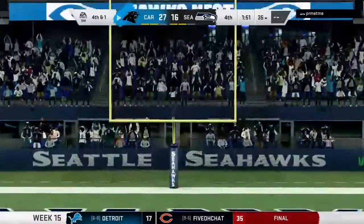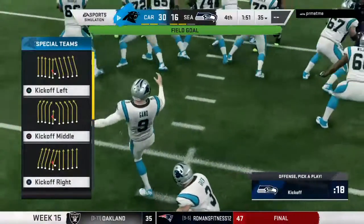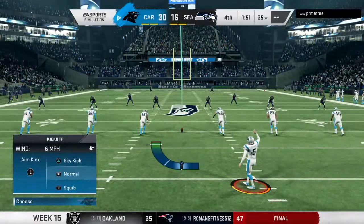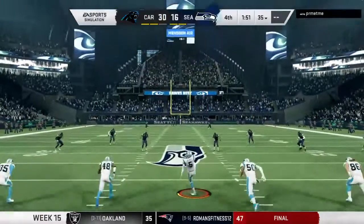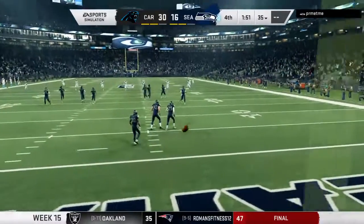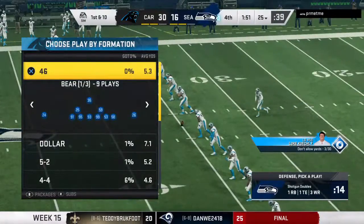And the 11-year veteran bangs it through, and that will extend their lead even further. So they settle for just the 3, but clearly right now anything helps trying to salt this one away in the 4th. Without a doubt, obviously a touchdown probably would have been the final nail to finish this thing off, but they still ate up time, got points. So while it's not mission accomplished, it's darn close.